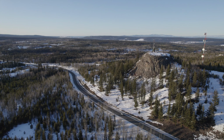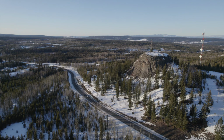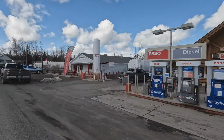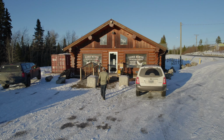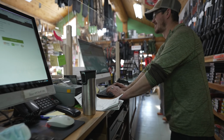Lone Butte is about 25 minutes from here, where there's a pub and a restaurant and a gas station, and Mark's awesome outdoor store, Lone Butte Sporting Goods. So that's about 25 minutes from here.